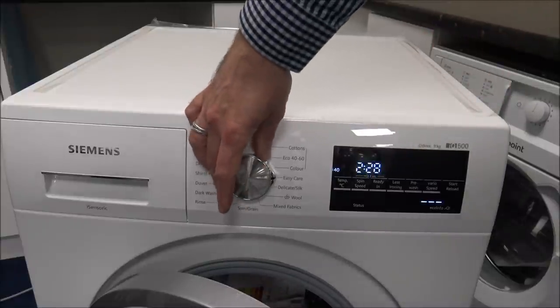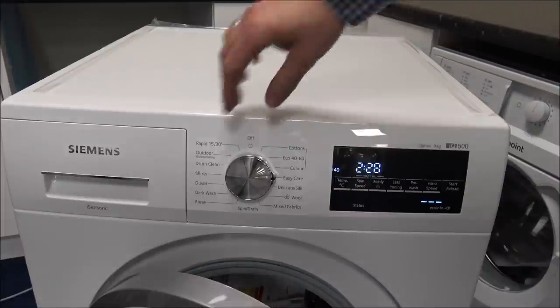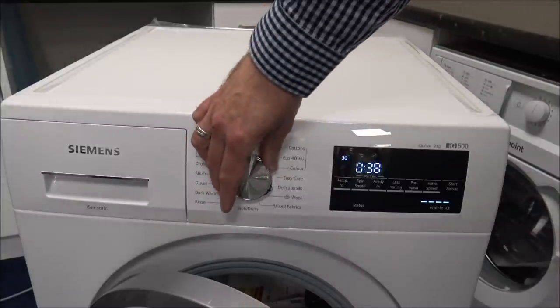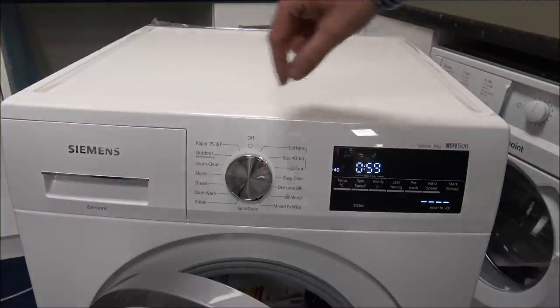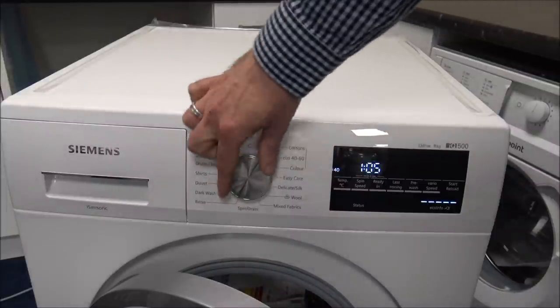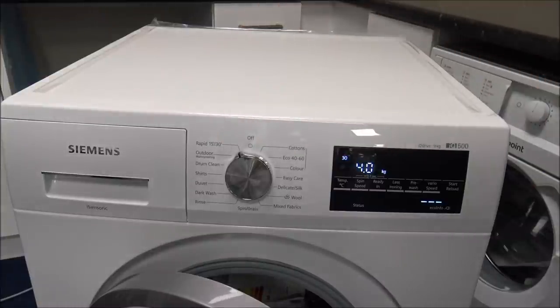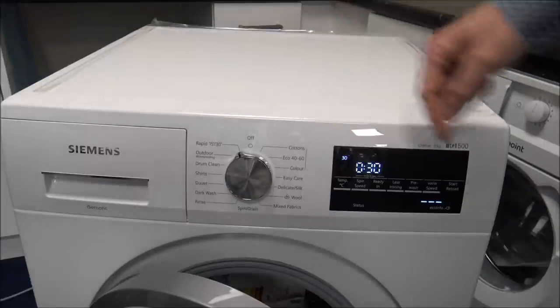As you move around to some of these other programs, then despite that taking, say, 2.5 hours, you can only put a 4 kilogram load in. Delicates and silks, that's only 2 kilograms. So on quite a lot of these other programs, you can only put a fraction of the load in, around half a load. And as I mentioned earlier, on the rapid programs you've only got 4 kilograms as well. So that's a common complaint or comment that people come up with, that you've only got a handful of programs that you can do a full load on, and they do tend to be the longer ones as well.